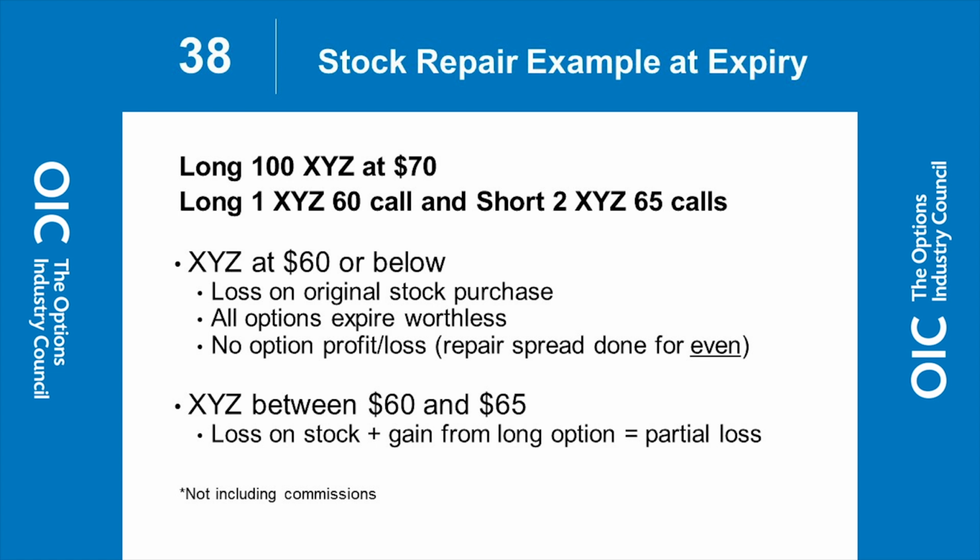Let's just pick a price. Let's say that the stock, now it's expiration week, it's expiration Thursday, the stock got back to $64, okay? Okay, remember I bought the stock originally at $70. I'm still down 6 on the 100 shares I own, aren't I? The 60 call that I own with the stock at 64 is worth $4. And remember, I didn't pay anything other than any commissions involved to put on the long 60 strike price call. So at 64, I'm still down 2 points.